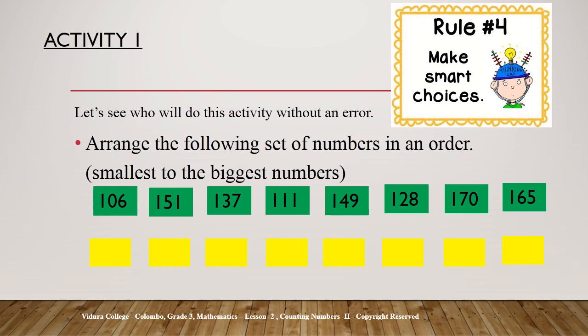165. Do you remember we have arranged two-digit numbers according to their place value in first term? Here we have only three-digit numbers. Example 106. 6 means units place, 0 means tens place, 1 means hundreds place. So there are 6 units, 0 tens, 100. Now look at all 8 numbers. All 8 numbers have only 100 in the hundreds place.